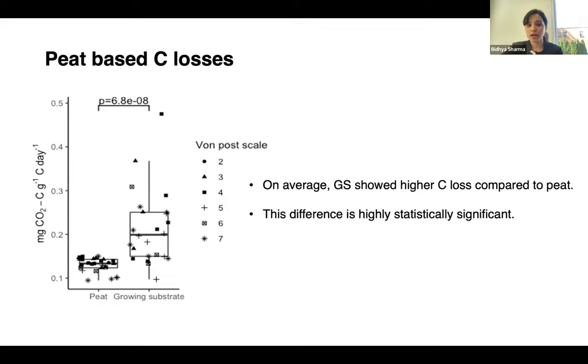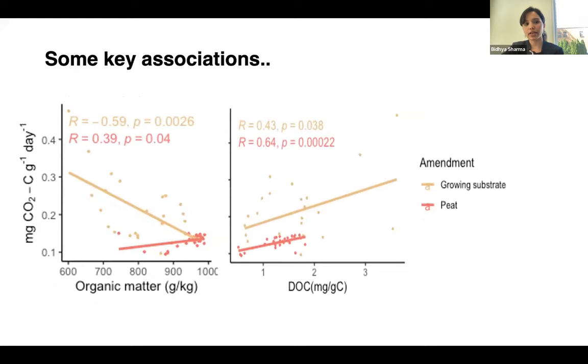And this difference is highly statistically significant. So next we looked at key associations. The first one that I wanted to point out was for the red one, for peat: there is an increase in CO2 emissions with increase in organic matter content, which intuitively makes sense because there will be higher substrate availability when there is high organic matter content. However, when we look at growing substrate for the same relationship, it's sort of flipped.